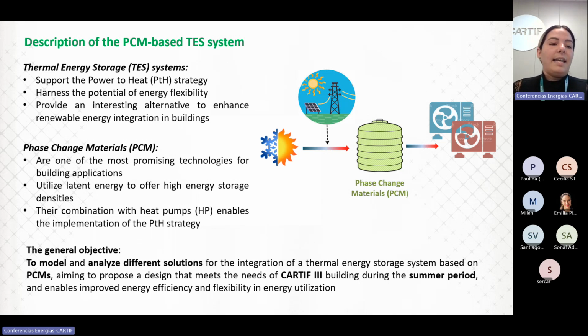In this sense, the general objective is to model and analyze different solutions for the integration of the thermal energy storage system based on PCM. I mean to propose a design that meets the needs of the CARTIF III building during the summer period and enables improved energy efficiency and flexibility in energy utilization.